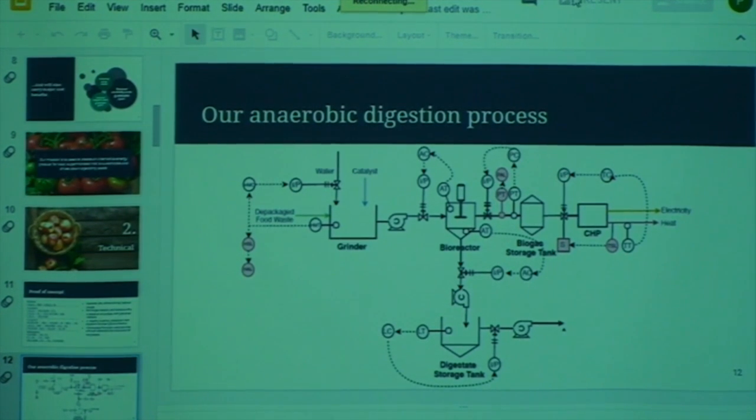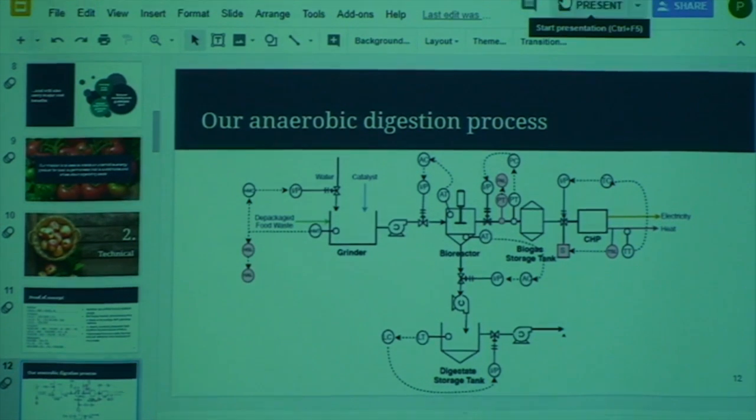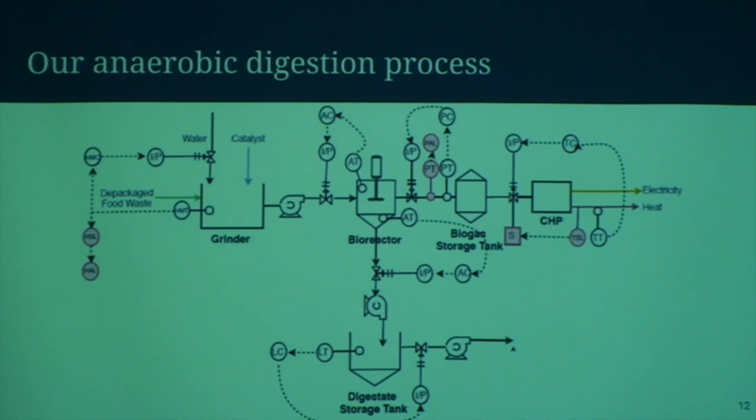So this is a detailed depiction of our P&ID. We basically have 5 units. We have a grinder, a bioreactor, a biogas storage tank, a digestate storage tank, and a CHP, or a combined heat and power unit. We have, along with that, 6 process control systems for each of them, with the exception of the reactor, which has 2, and 3 safety alarm systems, which are highlighted in red.